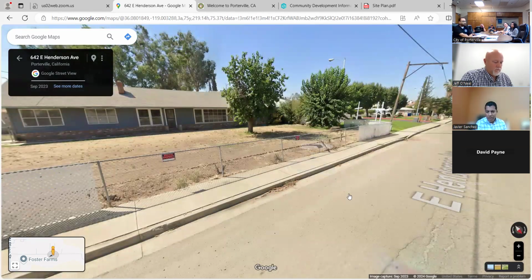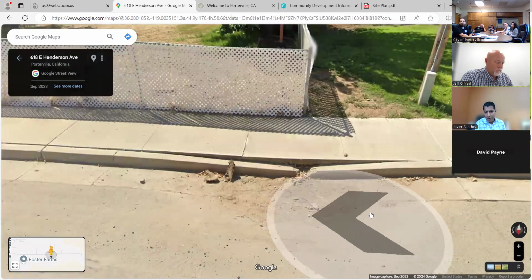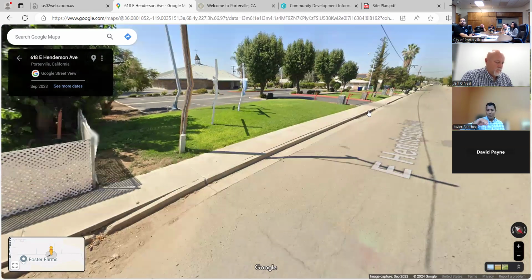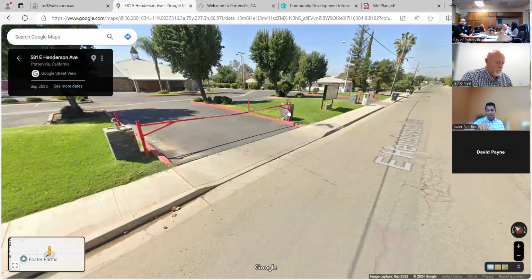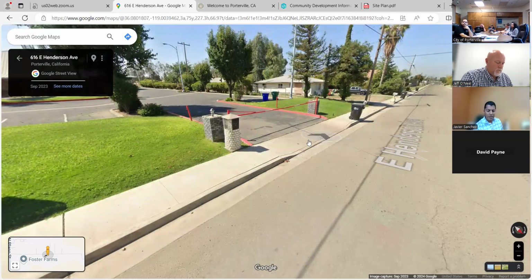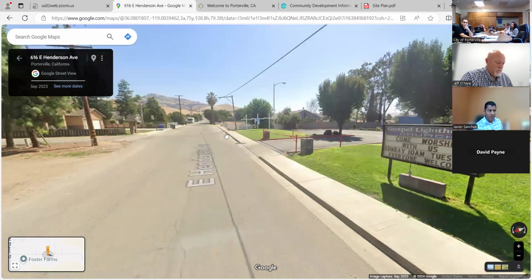Right. So it'd just be addressing that sunken curb and gutter, and then the path. Just repairs, basically. And then the other one would be paths around the driveways for accessibility, on the church side of it. Right. Well, on each side, the residential and the church, but again, if it's the SB9 route, we couldn't require anything extra there.